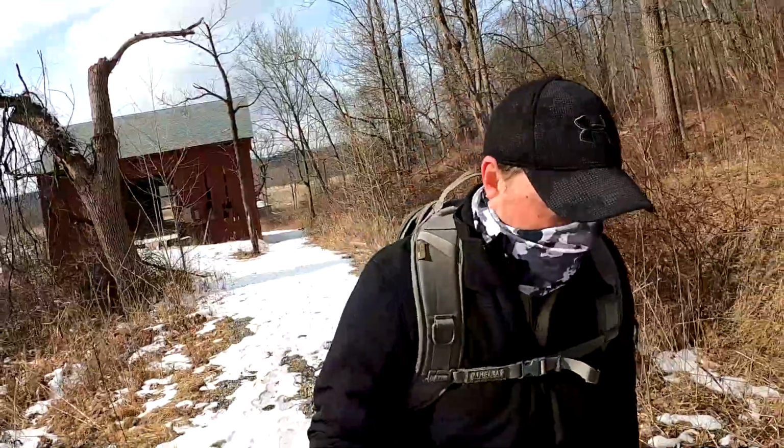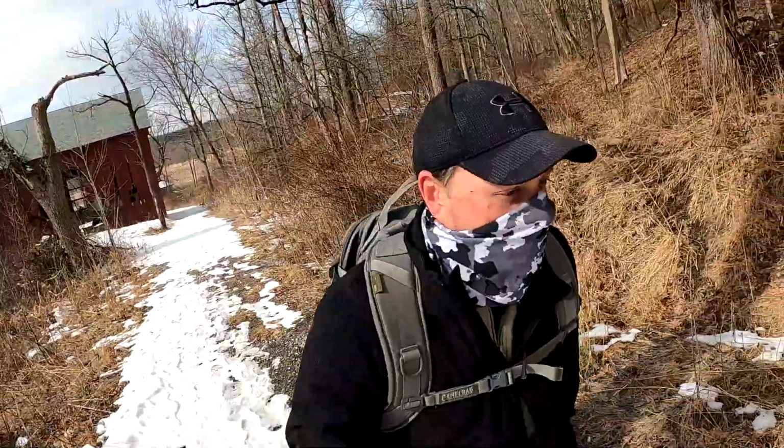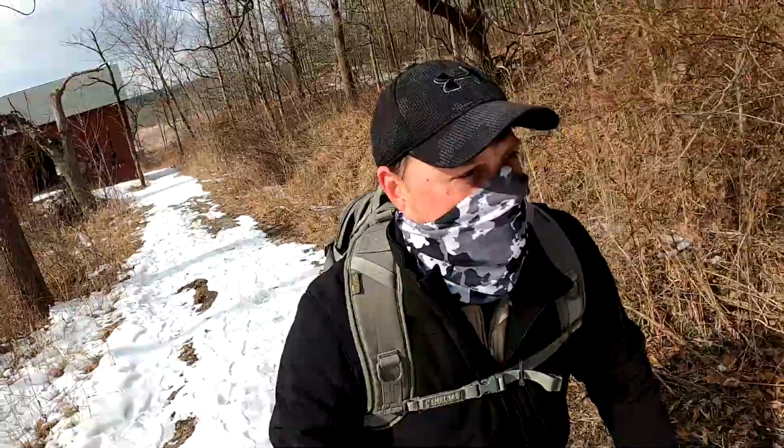All right, we checked out the barn. Hopefully there's more buildings than just that in the area, but we're going to continue down the trail and see where it takes us.